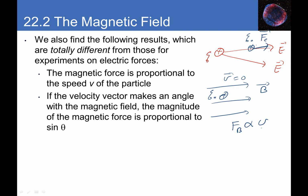Once it starts moving, let's say it's a moving charge, you still have to have certain conditions satisfied. So for example, if I push this particle in this direction, that means the velocity is no longer 0. Now it's moving in some direction. Well, according to this, there has to be a magnetic force, but this is only one of the conditions.